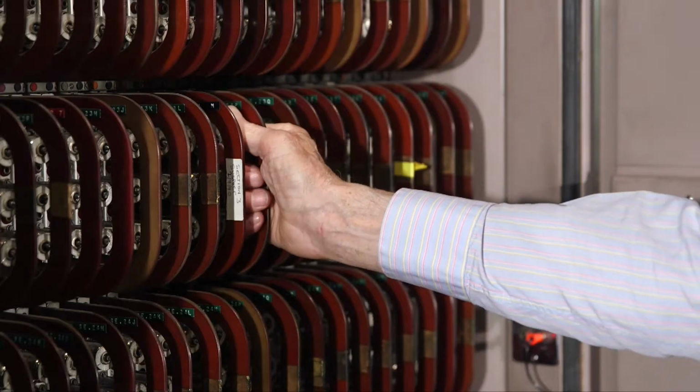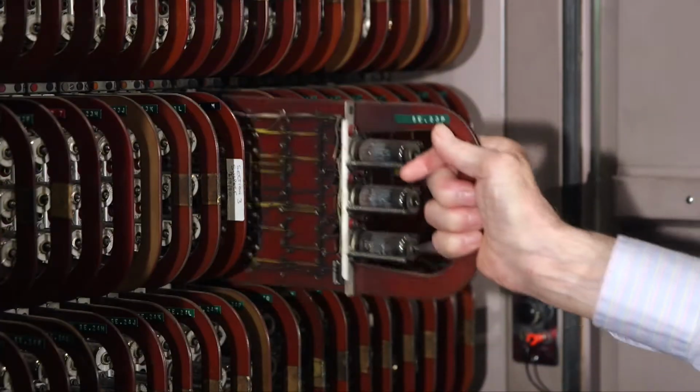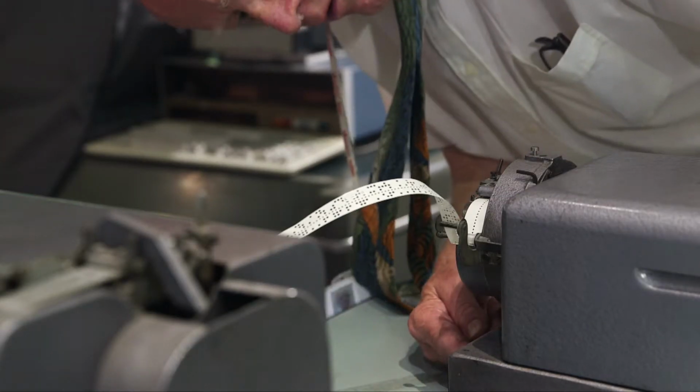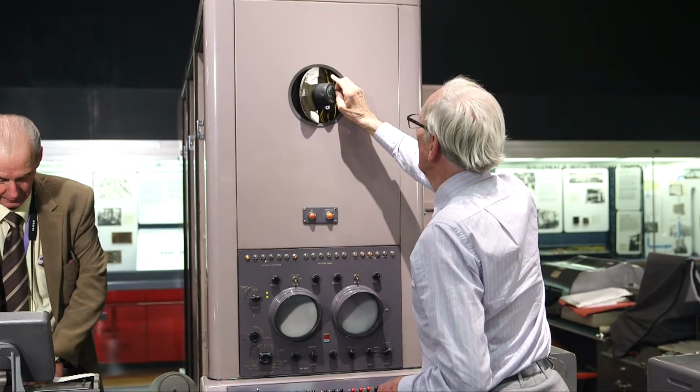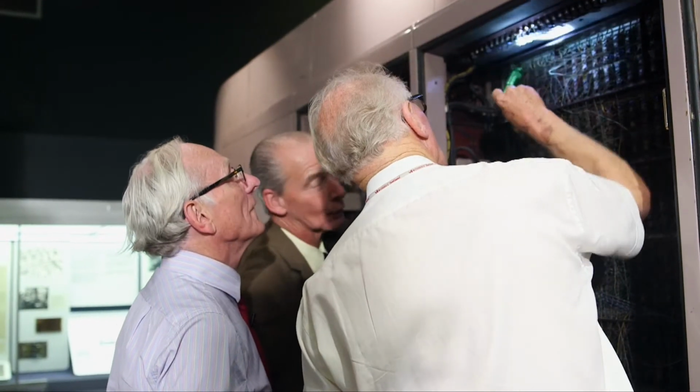Since it wasn't used on a daily basis, it was subject to a certain number of dry joints, and you'd have to replug a package, just take it out and put it back in again. It's that sort of thing. It was a very successful machine, worked extremely well, had something like a 98.5% reliability, and in fact, as a maintenance engineer, it was a doddle of a job.